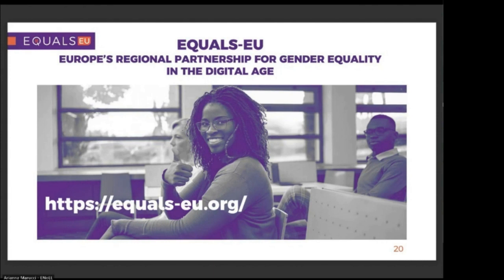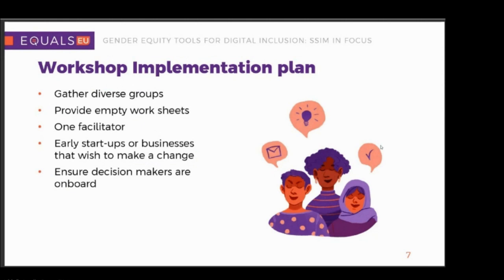Thank you very much. So the sustainable social impact model at the moment is a worksheet and it's designed to be used in a physical environment. If you can share it in the chat now, that's probably a good time to do that, to share the PDF of the tool. Yes, of course.